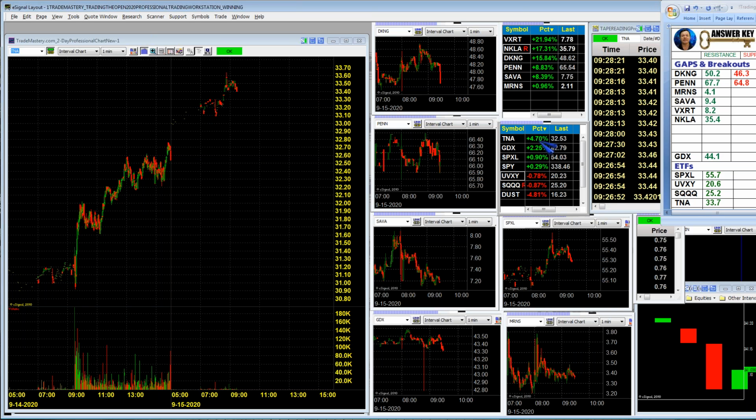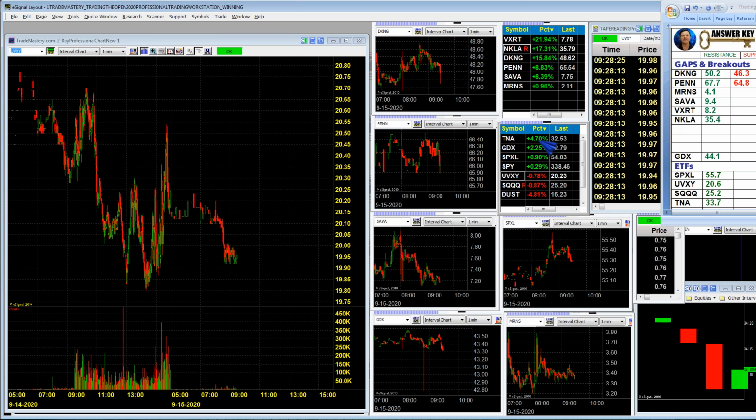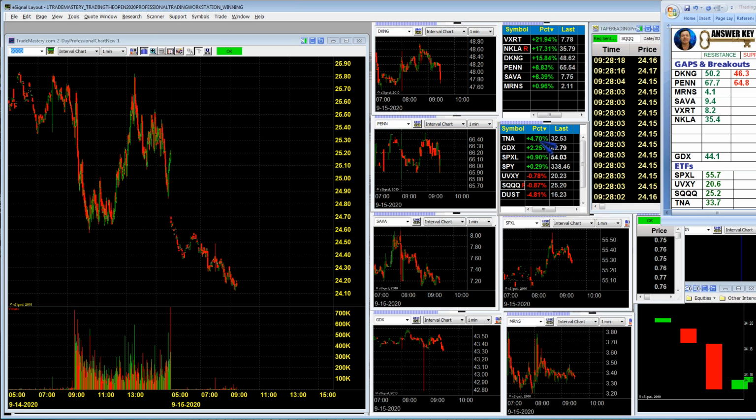For the bearish reversal camp, UVXY long triggers way up at 26, 20.6. S triple Q, it's at 25.20. Let's tighten that up, 24.4. The reason for that would be a pivot above the previous support line near 24.4 that occurred earlier in the session.